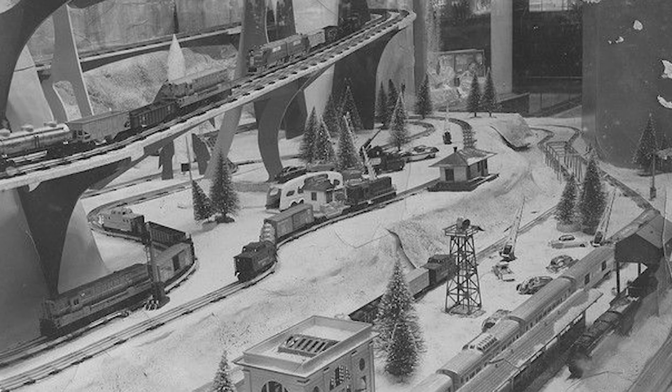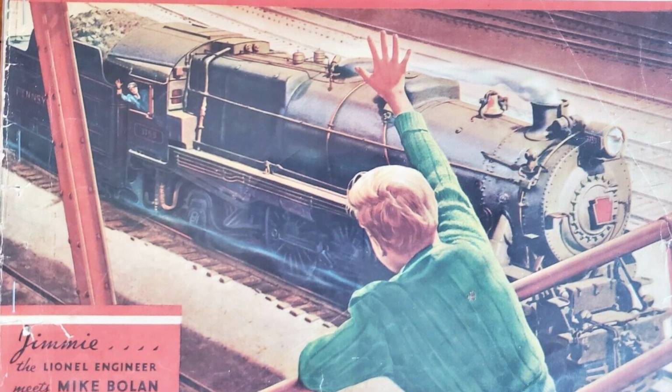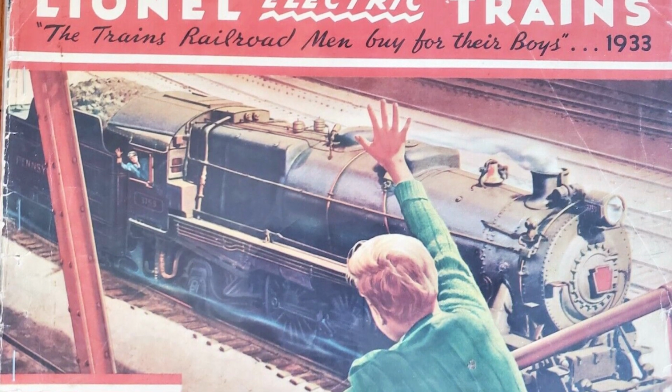As the demand grew to buy the trains, Lionel started to sell toy trains. Those were so popular that they became the main element of Lionel's business. Lionel's electric trains set the standard for the market, and Ives and American Flyer came up with their own versions of electric trains to compete.